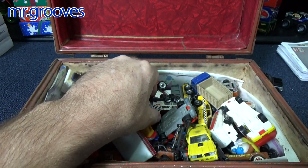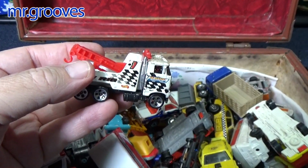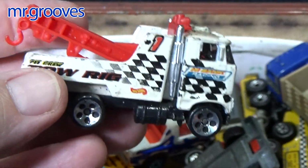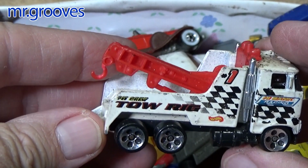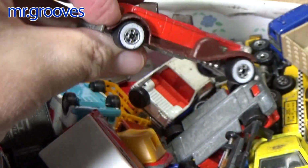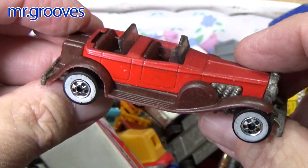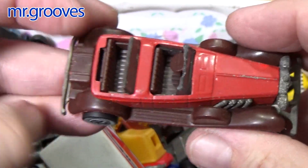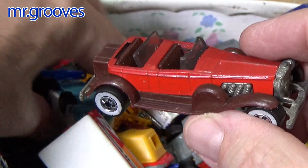Let's see, what else do we have? Let me zoom in a little bit because I'm kind of far back. I had it wide so that you can see the cars when I first opened it. But now let's go ahead and see. See, this is a modern truck. This might be a Rig Wrecker. Here you have a Hot Wheels Doozy. It's missing the roof though. The roof would pop in right here, and it would just kind of go over like a canopy.